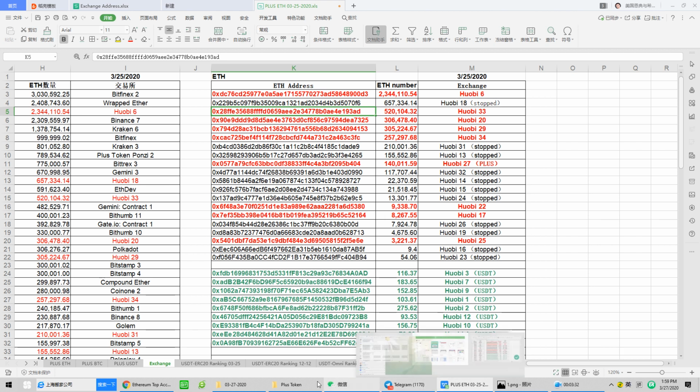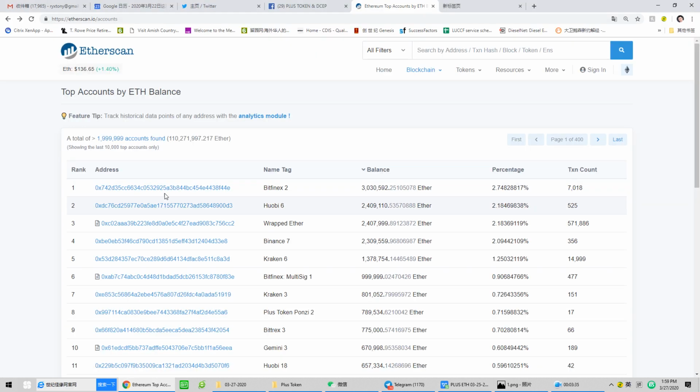So let's go back and have a look. Here, number 1 is the Bitfinex 2. Number 2 is the Huobi 6. So you may think, oh, this address belongs to Huobi exchange. But no, actually this address belongs to Plus token. And it's 2.4 million ETH. So you may want to ask why we have so much ETH. What I believe is this address is for Plus token users. So when Plus token is back, we will have to get our money, and this is our money. So they actually save all the ETH into this address. That's why this address is huge.